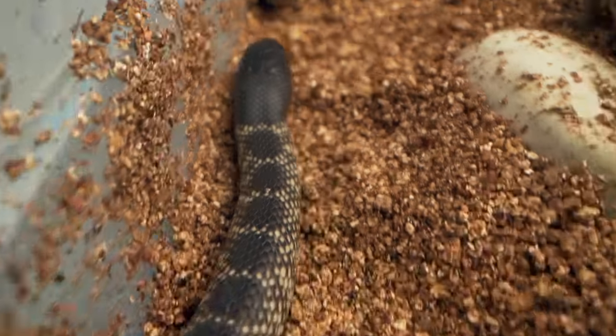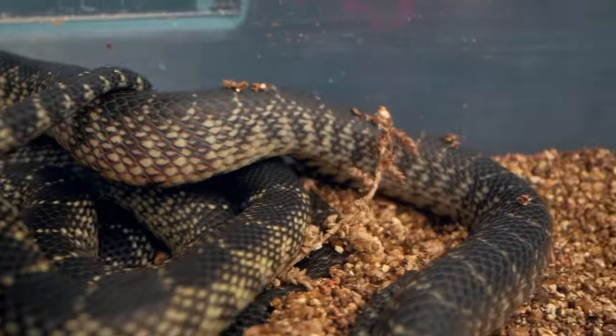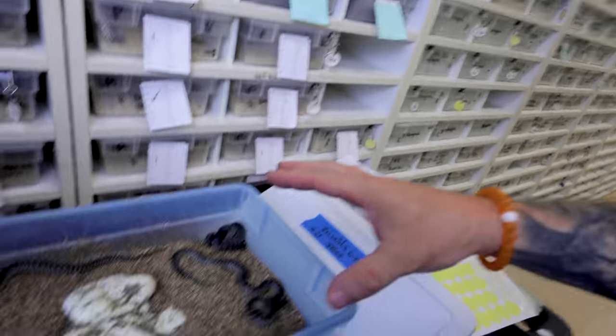This is actually a lot of pattern. I'm not going to lie to you. Usually you don't have this much pattern to them, but it is pretty interesting. But I would imagine here in the next probably month, month and a half, these guys will be jet black, glossy black. Every now and then you'll see just a little bit of speckling on animals that hatch out like this. But nevertheless, super cool. Love the fact that we have some Nigritas or Mexican Black Kings hatching out.